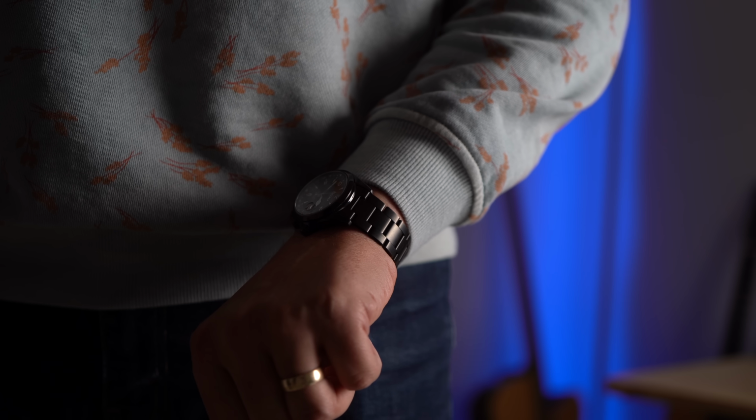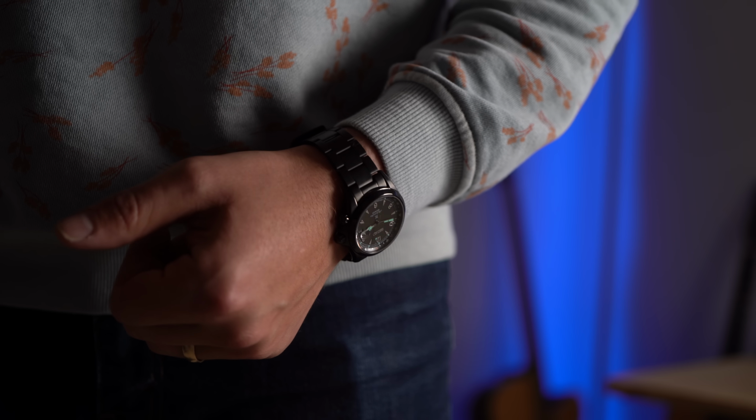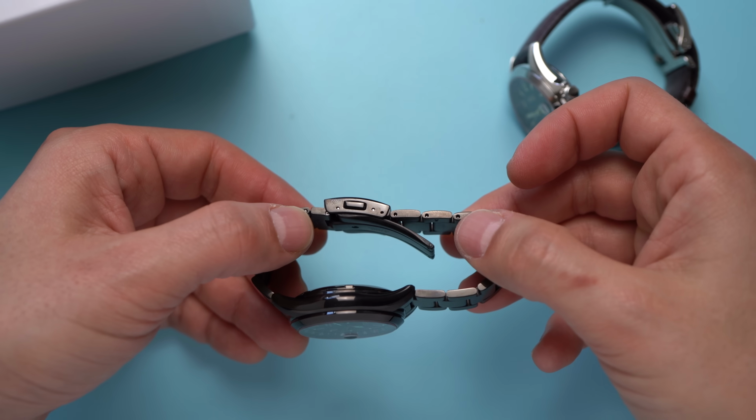It uses pins to hold the links together, no collars, just pins, unless I lost the collars without realizing it, which would not be the first time, but pretty sure it's just pins. The bracelet has 2 micro adjustment spots. I haven't really needed them myself.